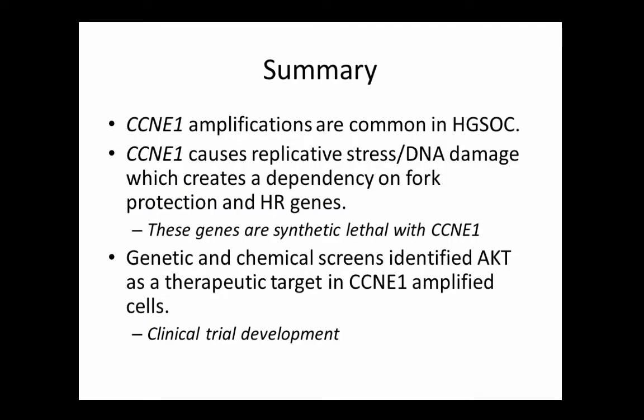So in summary, cyclin E amplifications are common in high-grade serous cancers. They cause replication stress and DNA damage at the replication fork. These genes that are upregulated to tolerate that stress then become synthetic lethal with cyclin E. And in genetic and chemical screens, we have identified AKT as a therapeutic target in these cells, and we're trying to work on clinical trials for that.